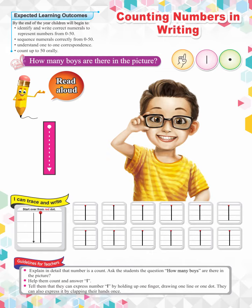For example, you can ask them to draw one line, or they can draw one dot on their notebooks. Also, ask them to repeat aloud 1 after you several times. You can also use the clapping method. Clap once to express numeral 1.